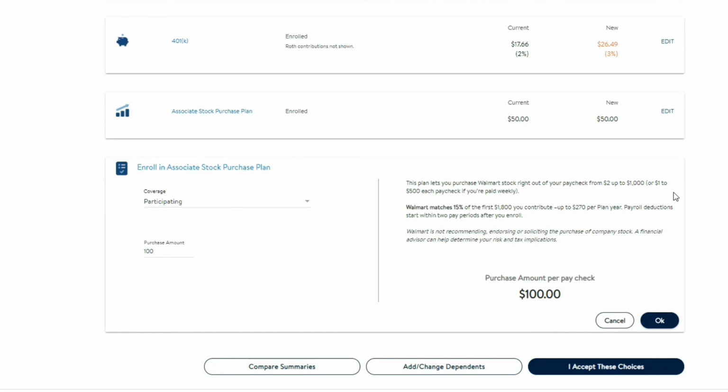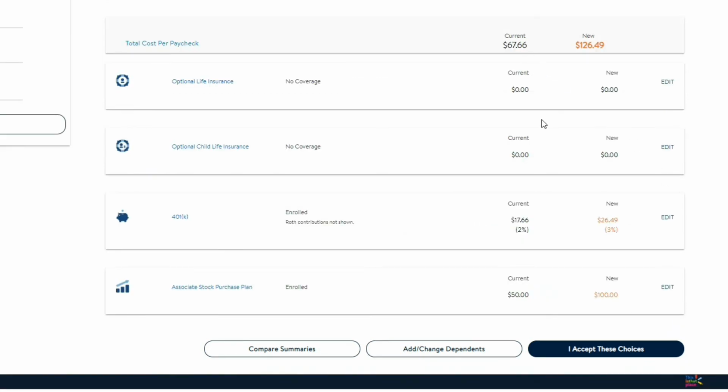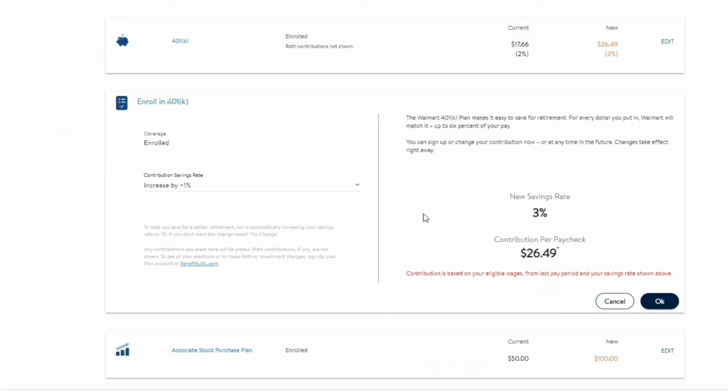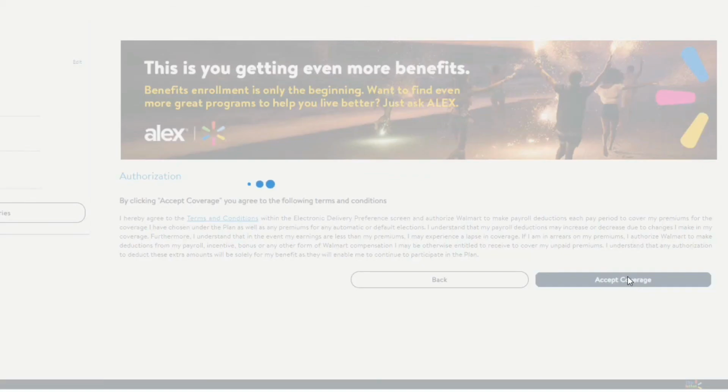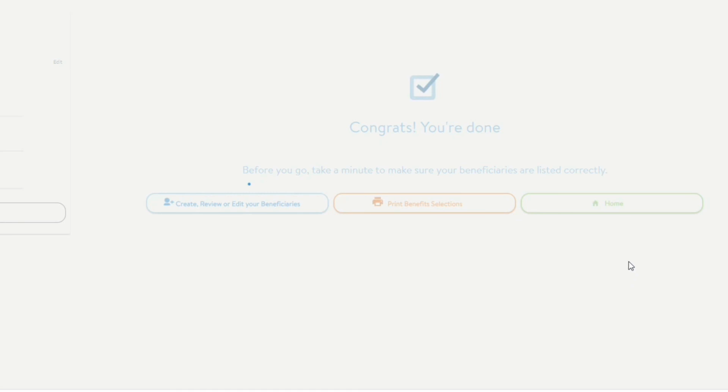A lot of people are stressing about putting money in there, but even $2, you can put $2 in there. I know it's not much, but it's something. And you can put up to $1,000. If this was like your second job and you just had a lot of extra money, then this would be great for you. So we're going to put in 100, click OK, and all you have to do is click I accept these changes, and that's pretty much it.